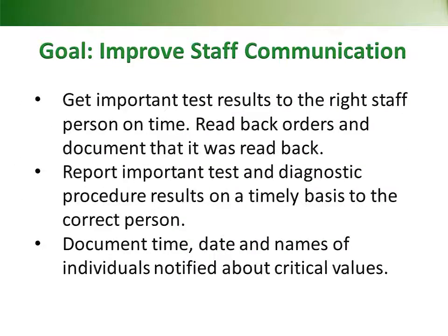Improving staff communication. Get important test results to the right staff person on time. Read back orders and document that it was read back. Report important test and diagnostic procedure results on a timely basis to the correct person. Document time, date, and names of individuals notified about critical values.